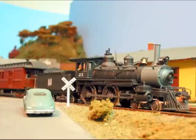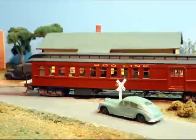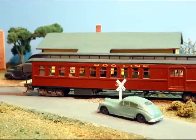And here is a still frame from an 8mm movie showing an original branch line train, as I have modeled here with this old AHM 440. And instead of cabooses, they used combines because it was mixed trains. And this is a kitbash roundhouse Overland coaches.